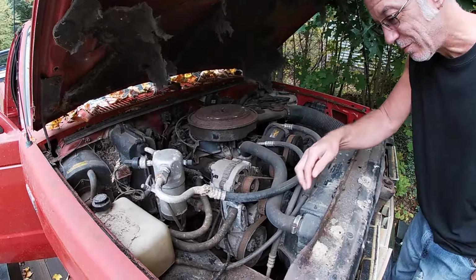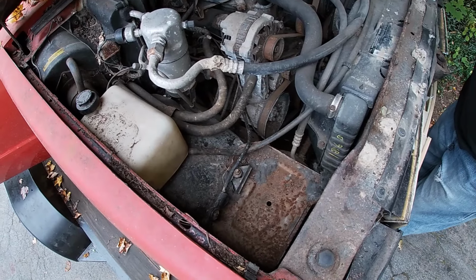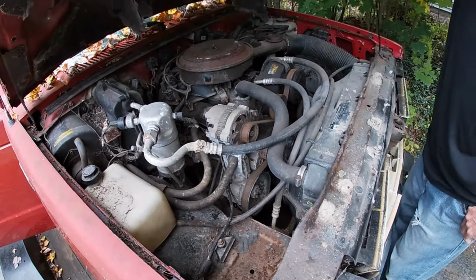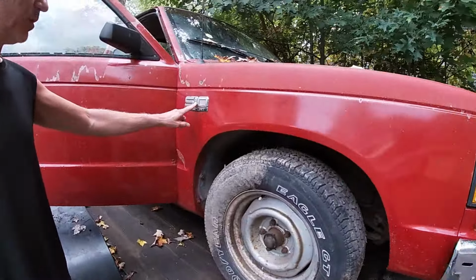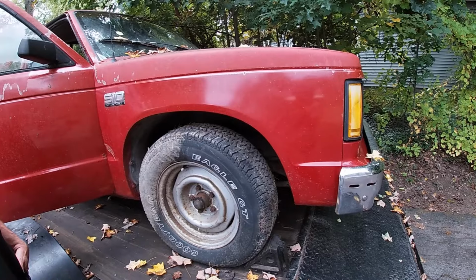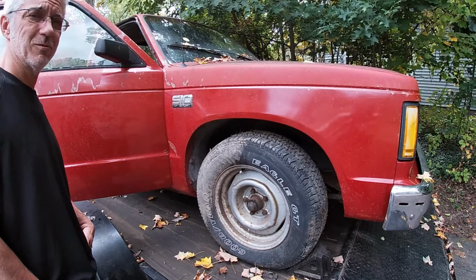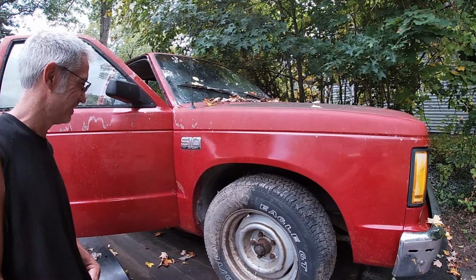But it's all here. Even the battery tray isn't rusted. Everything is just, I can't believe it. These S10s rot away completely. The other side, the emblem's missing, and I cannot find that anywhere online. I asked an S10 guy who had S10 parts, and he's like, I've never seen an S10 Sport. At least you have one.